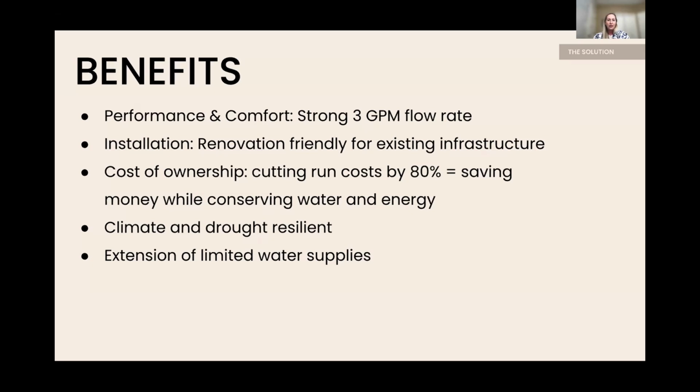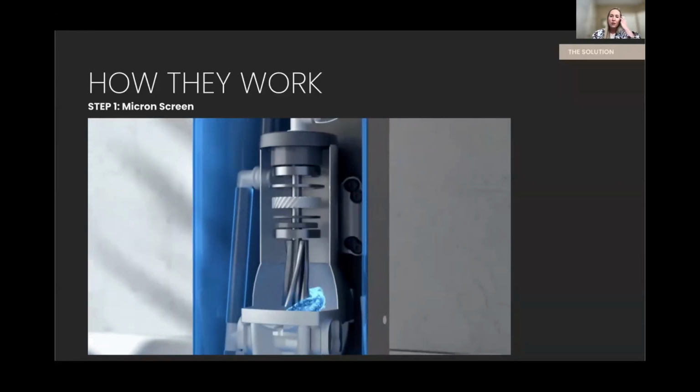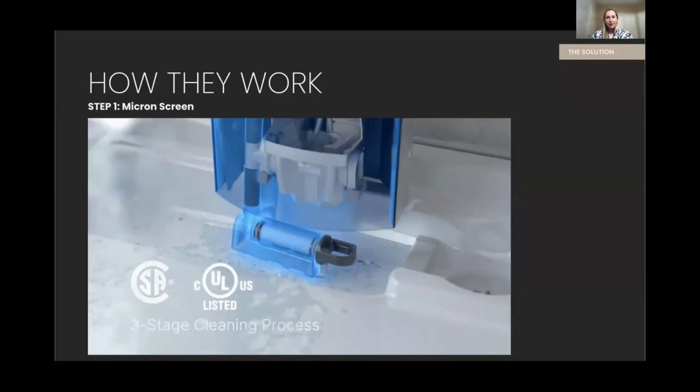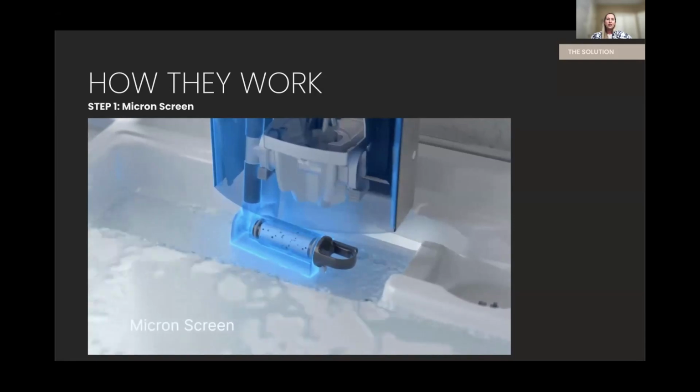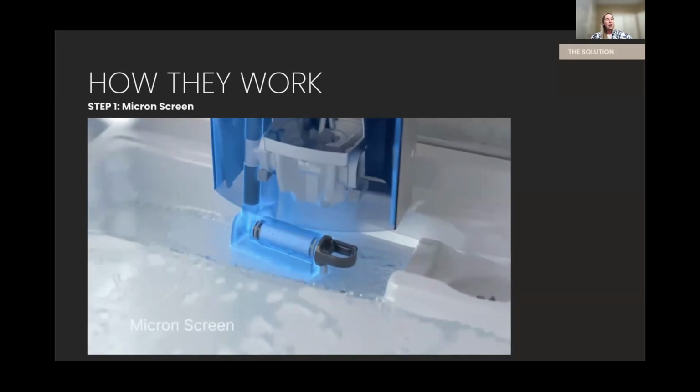In places like California, this technology saves up to $1,200 on an annual recurring basis. And that's because of the combined water and energy savings. Climate and drought resilient, and an extension of limited water supply. So this type of technology is being deployed in areas of pain, and we're going to get into that in a little bit. So with all recirculating showers, there are cleaning mechanisms in place. So depending on the recirculating shower, you'll have to understand a little bit more about how that cleaning is happening.